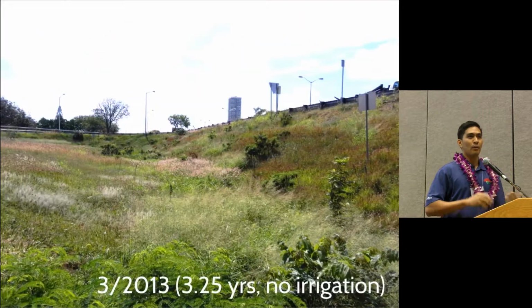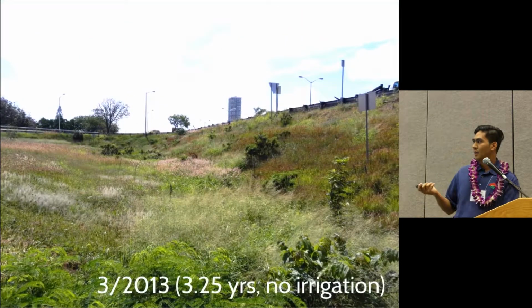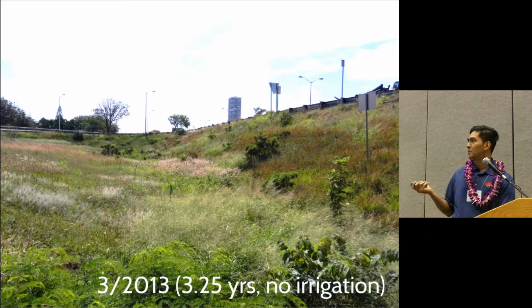Then we had that winding down of the grant, so it was reclaimed by more weedy grass species. We also have some lucina and several other weedy tree species, but the Pili grass is still there.